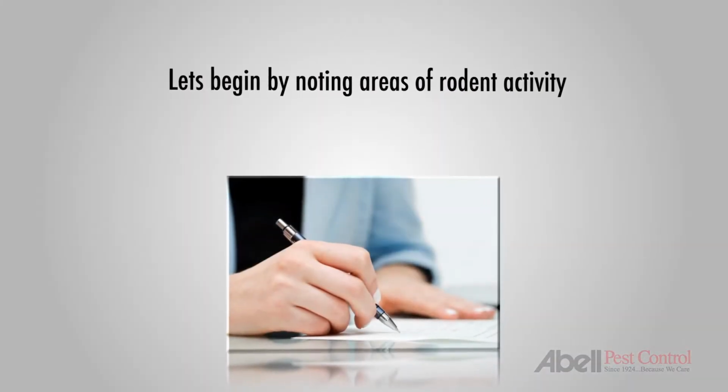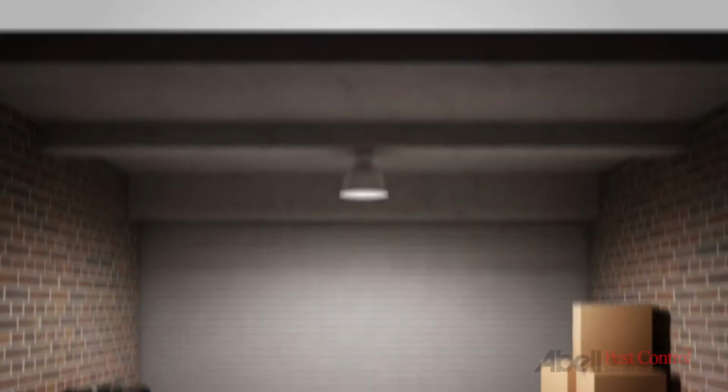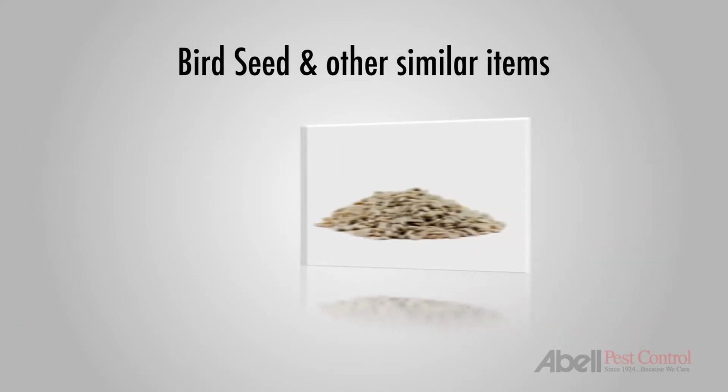Let's begin by taking notes of the areas of rodent activity. Chewed holes. These may be found in garage walls, doors, garbage bags, cans, bags of pet food, birdseed, and other similar food items around the home.